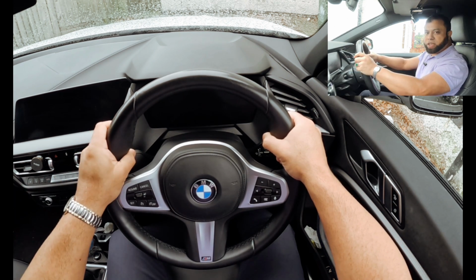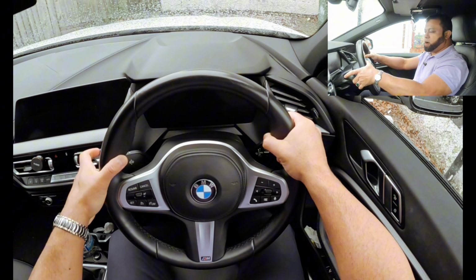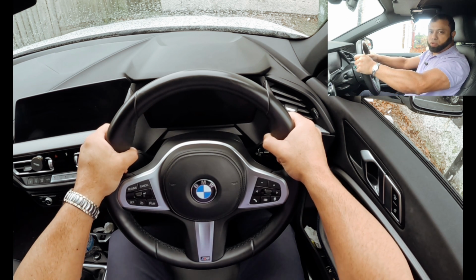Okay, if you need to signal, have your hands on the wheel and just use the fingers. Off, up for right, off, down for left, off. Okay, so try to have both hands on the wheel most of the time.